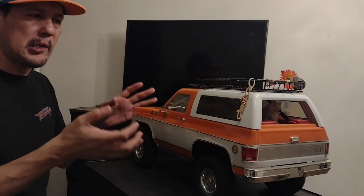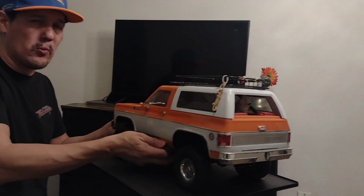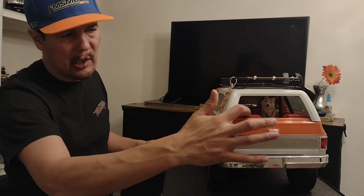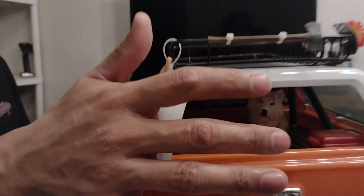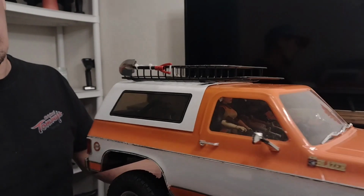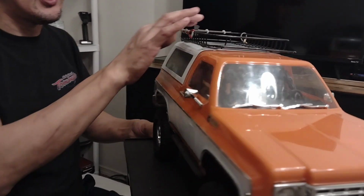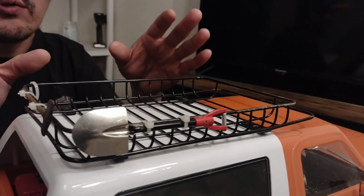It's a heavy interior, so it definitely gained a lot of weight. So this vehicle is really heavy now, with the wheels and tires and the new interior, plus all the scale accessories I have in here. I have Timber back here, a wolf in the back of the truck, and we got Scarlett from G.I. Joe, and we have Snake Eyes over here, also a G.I. Joe figure. This is a metal rack, it's not plastic, so it's also heavy.